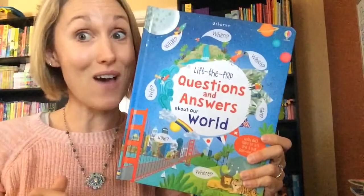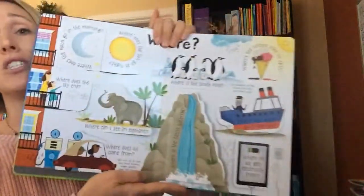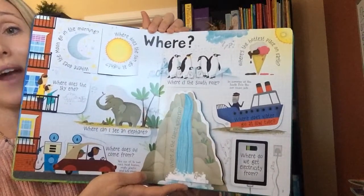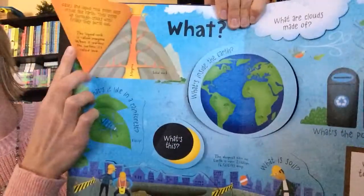My 5 out of my top 5 is Questions and Answers. This is about our world, lots of different themes in here. Their little brains are like sponges and they have tons of questions, right? This one goes over all of the who, what, where, how, why of our world, and fun little flaps to go over. So what makes a volcano erupt?